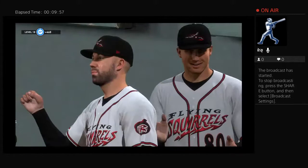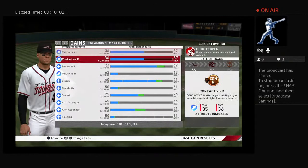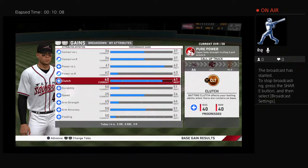It's always nice to take the opener of a 4-game set when you're at home. That sets the stage for the rest of the series, and it gives you a good springboard the rest of the way. And this ball game ends at a 9-4 final score. The Flying Squirrels jumped out to an early lead in the first and never looked back.